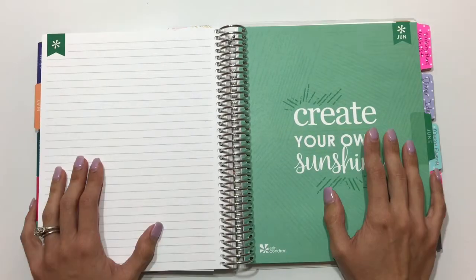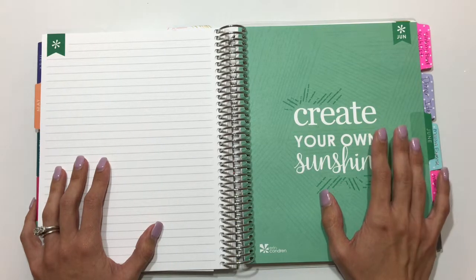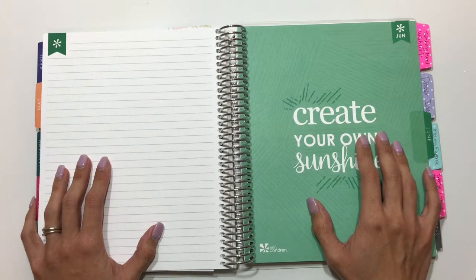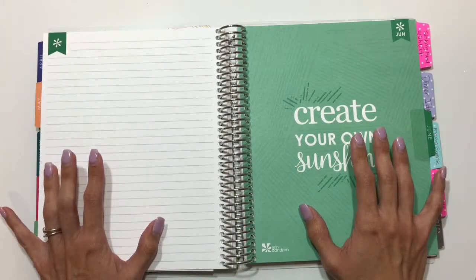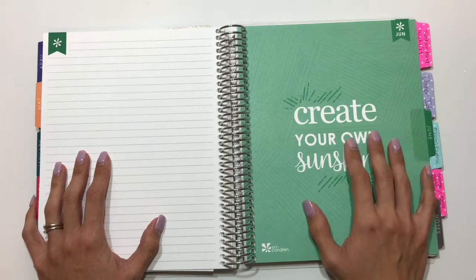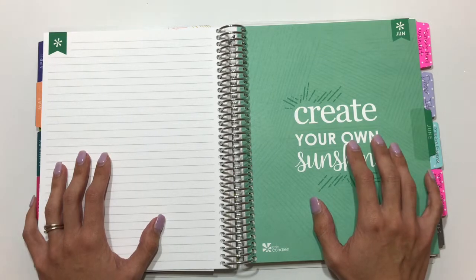So let's get started. We're getting into the last month of my Erin Condren Deluxe Monthly, and I don't plan on purchasing another one. It's not that I didn't love this, I do, but because the new Erin Condren Life Planner has added pages, I want to see if I can make that a budget slash planner just to save a little bit of money. But if the Life Planner doesn't work out as far as doing my budget, I will be getting another Deluxe Monthly, but for now we'll just see how that goes.